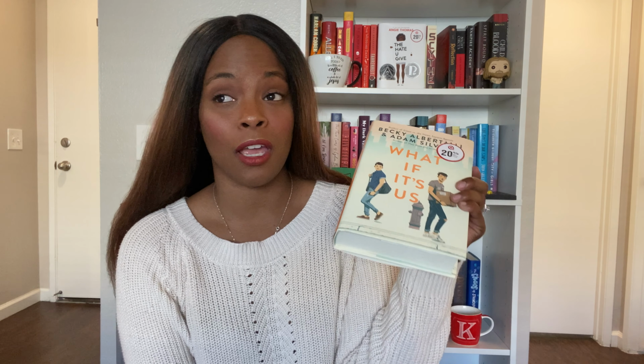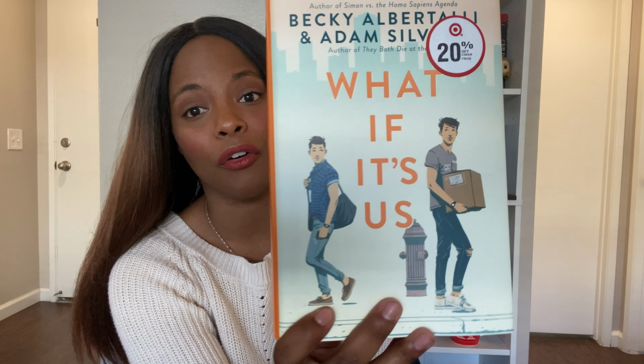Okay, we're moving on to not so blue books, but another illustrated cover, and that is What If It's Us by Becky Albertalli and Adam Silvera. Heard great things about both authors. They do write as a duo quite often, so I'm excited to read this. I also wanted to pick this up because June is Pride Month and I really wanted to read a queer book during that time, and this just so happens to be it. But I just love an illustrated cover. It's very simple, very cute. I like the skyline in the background. I just think that overall it is a very, very cute book. I do have a couple of other queer books that were on my radar, but I saw this and just had to pick it up.